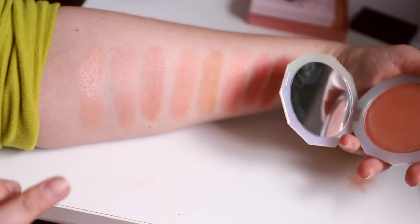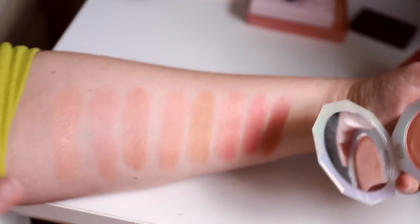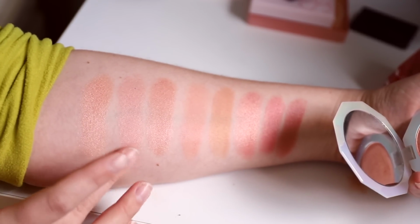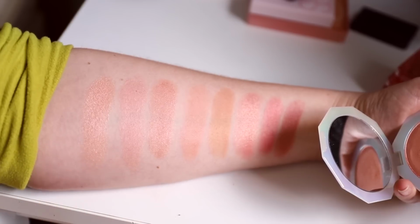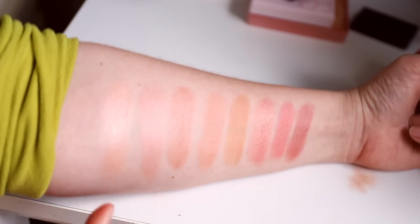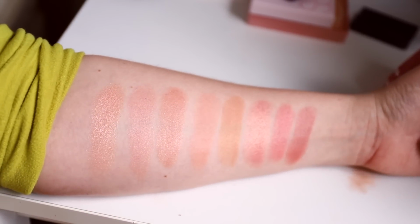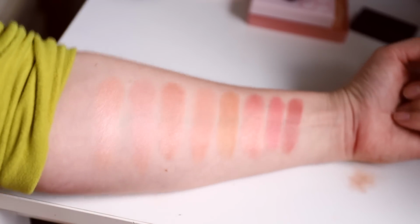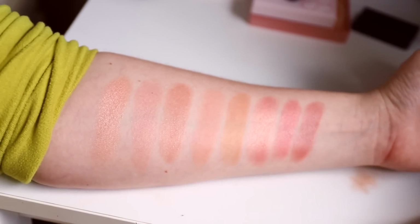So it's good in theory. I just don't think it's anywhere similar to how easy this application is. This is a bit thick and a bit, I don't know. I just think of the Instagram trend of very heavy highlighter. That's the vibe I get with that one. But yeah, the color and the luminosity is very nice.